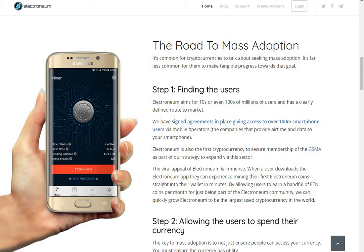But on top of that, you also have the fact that most of them don't have bank accounts. And one of the hardest things that the telecom companies have in those areas is getting people to pay their bills on time because people don't have a checking account. And they have to pay them either by going and paying them through Western Union, however they do it in those countries. Here, the agreements that are in place are letting those users utilize the Electroneum that they've mined to help pay for their cell phone bill.